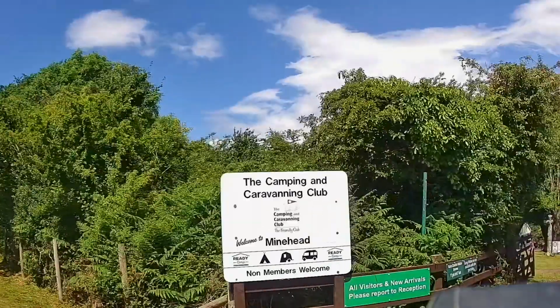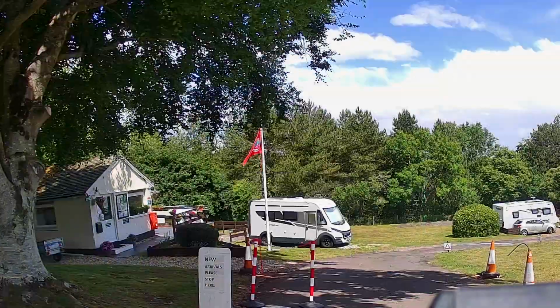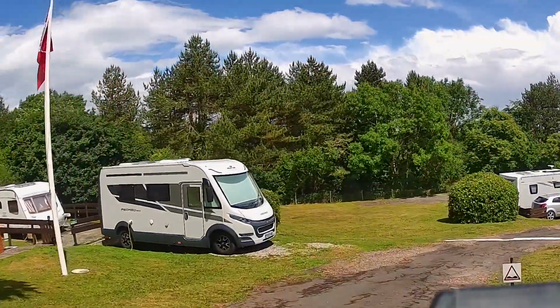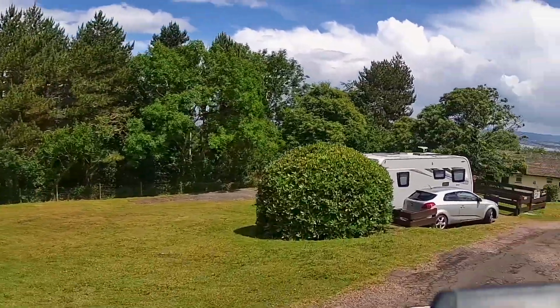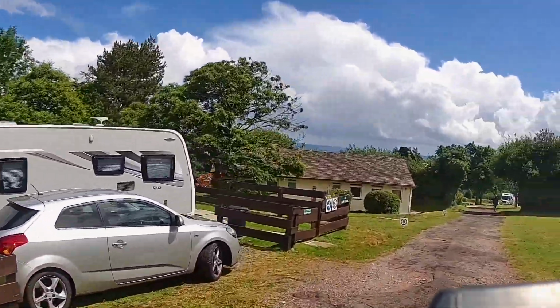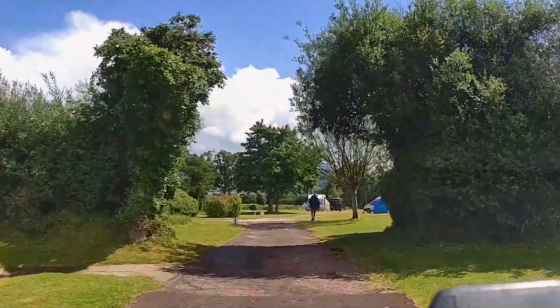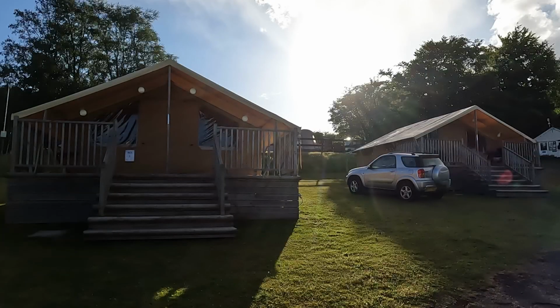Here we are at the entrance to the Camping and Caravanning Club Minehead site. Check-in was a very pleasant experience. We were greeted by a friendly warden who walked us to our pitch. This is quite a small site. On the left is the ablutions block, and on the right are the glamping tents.